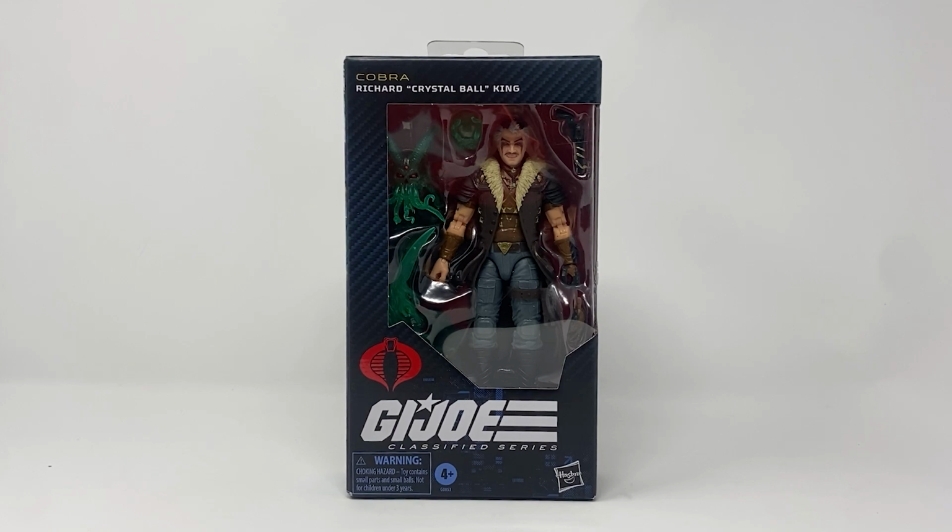This is the Night Wolf howling at you, and today we're going to talk about an irritating figure from the G.I. Joe Classified series. By irritating, I mean, as you might have noticed here, we have Richard Crystal Ball King, part of Cobra, but was also a Wal-Mart Collecticon exclusive.